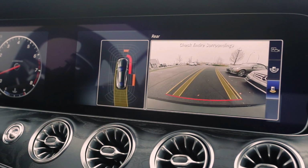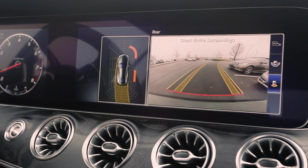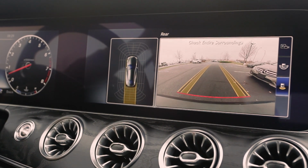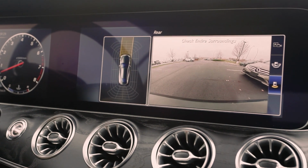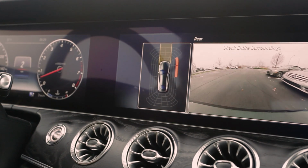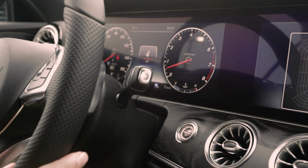The other advance on this system is that it not only puts the car in the space, but it does so without any intervention by the driver. In our previous systems, you had to manage the brake and the gas, and in our new system, it does it all for you completely, hands and feet free. So we're going to drive forward. We're going to go past the space.